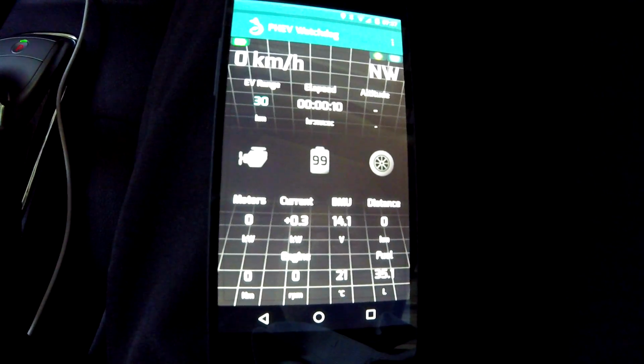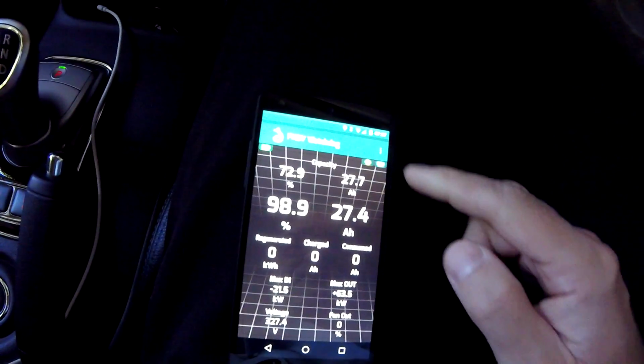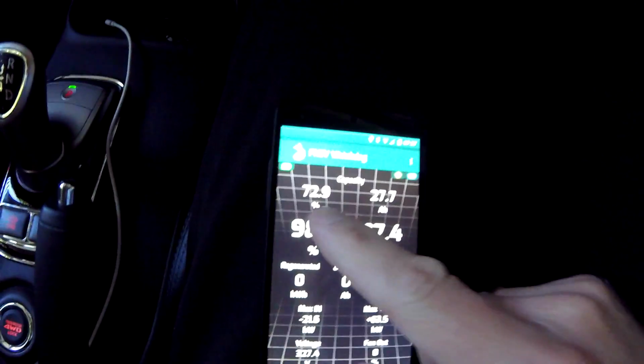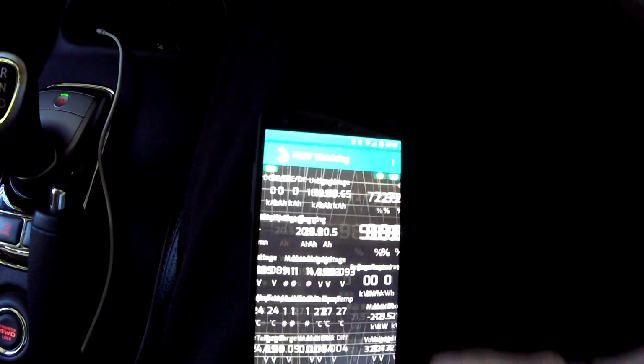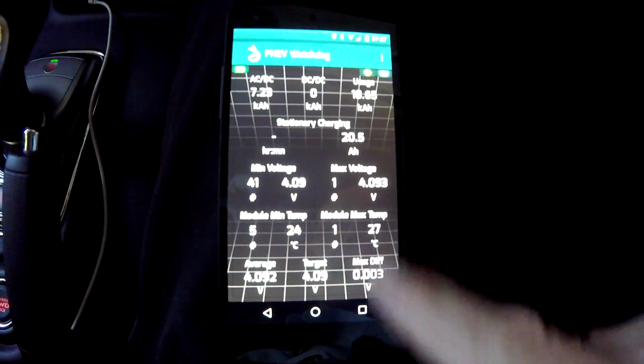20.5 ampere hours charged into the battery from 25 to 98.9. The magic number again, 98.9. That's amazing. All right, we are still down to 73%. No change so far. Battery temperature 24 to 27.